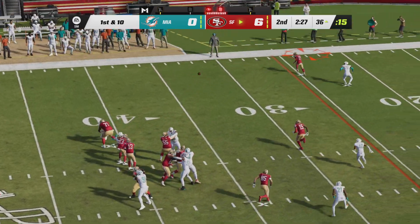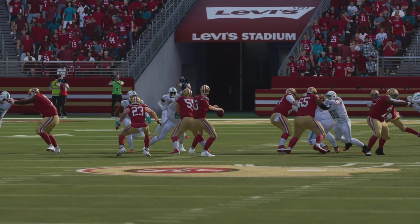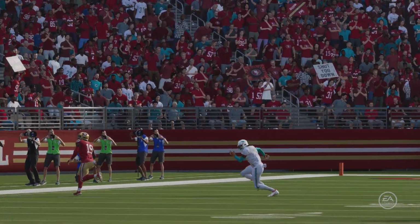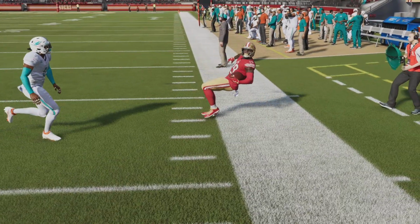Purdy to throw it on 1st down. Toward the sideline, and look at that catch. Dragging the toes, and that's going to be a 1st down. Well done. Another nice gain. That's now 30 yards between those last 2 plays.